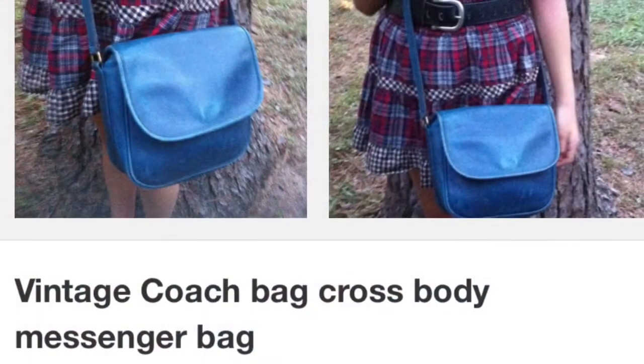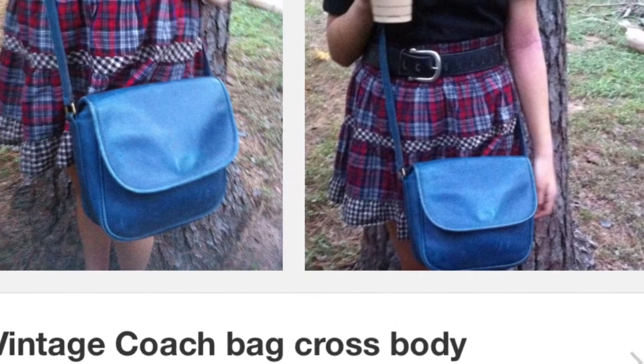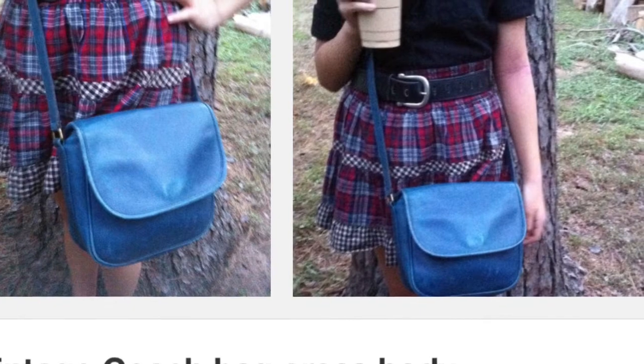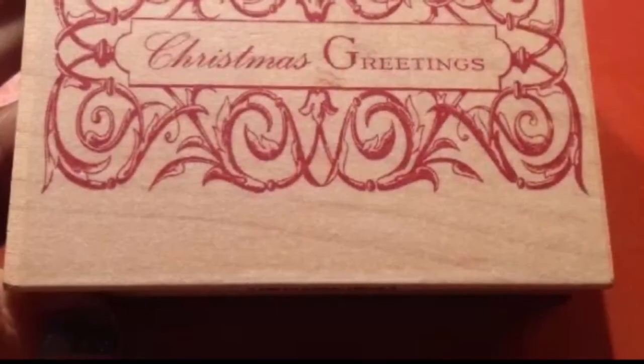Sold this Coach bag on Etsy for, I believe it was $29, plus shipping, so that was a good deal on this vintage bag. Beautiful blue color. Again, lots of poses on this, showing all angles of the bag and measurements and so forth. I do like to use those live models in order to convey the true size.